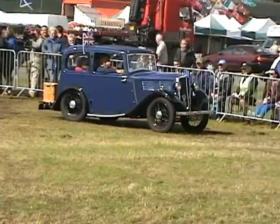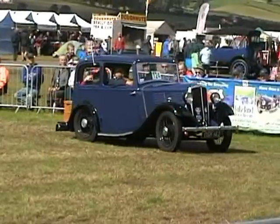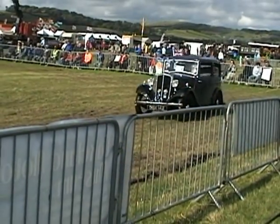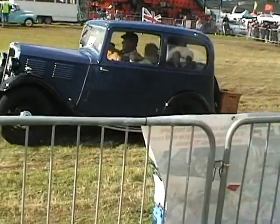But nevertheless, more than capable of taking four or five people in reasonable comfort, complete with luggage grid, a super wicker basket on there. A good all-round car, the Standard. They've always had decent engines under the bonnet. No doubt when we went on to become the Vanguard, that's where we really got the engines.